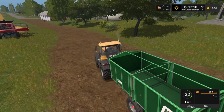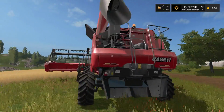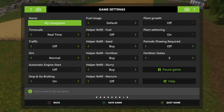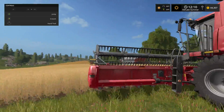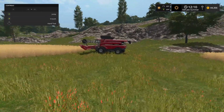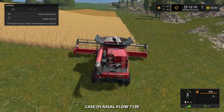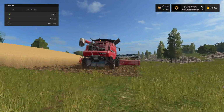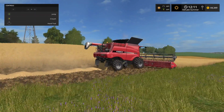Let's pull this guy up right here. Get him out of the way. Hop out. Hello, pistol case. Make sure that straw swath is on. Yes, it is. Have fun, buddy. And one more. These are wheat fields, so we'll be getting wheat from them. Yes, we will. There we go. Hop out. Everything should be good. Oh, yeah. Get the help window off.